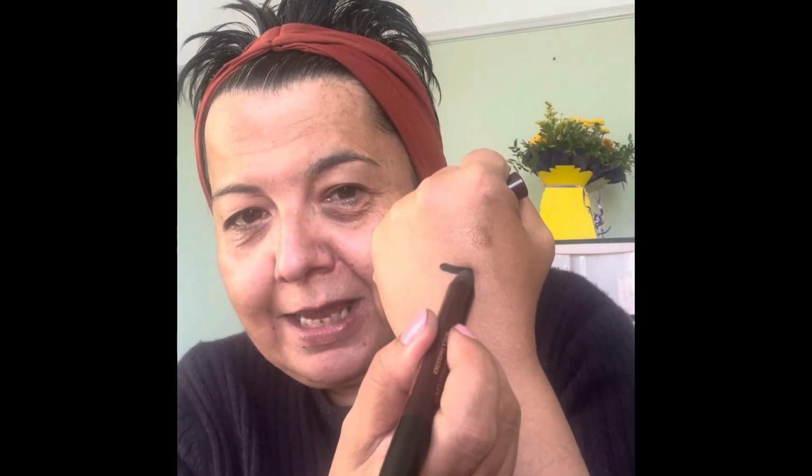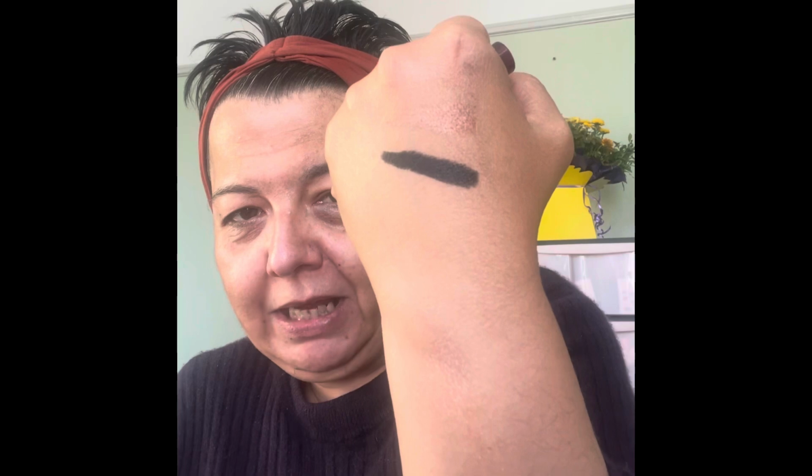But today is my makeup playtime. And then the black, which is a matte black. Now, I've got some things to say about this matte black pencil in a minute. As you can see, very, very creamy. But first of all, I definitely want to say something very important.